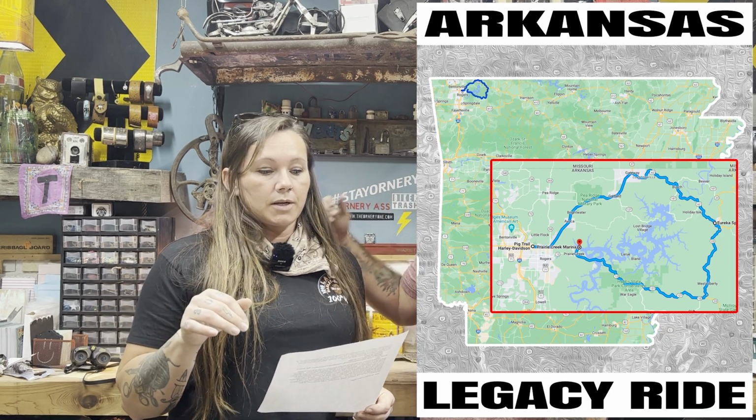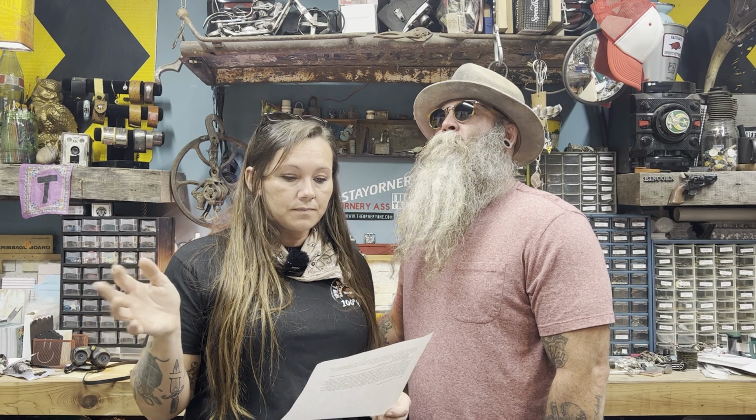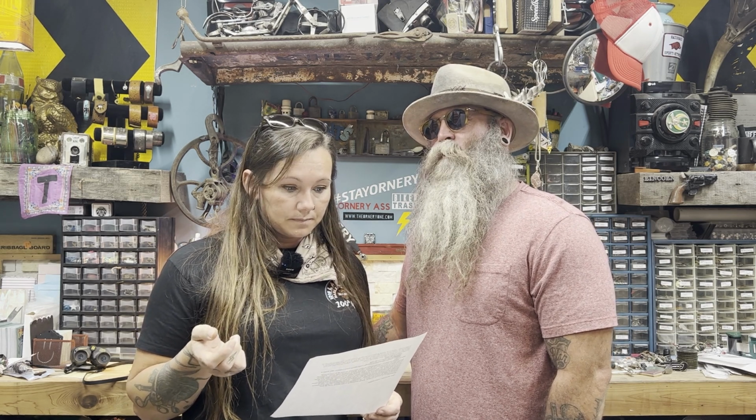Number 3 is the Legacy Ride. Oh, yeah. All right, so this is actually an annual guided ride benefiting all kids' bikes. This year, we're going to be capping the ride at 100 motorcycles, up to 200 riders. And the ride's going to start at Pictorial Harley Davidson. It's going to be led by ourselves with a special celebrity guest, Rusty Wallace. Rusty. But before we get into that information, I want to give you the details of the ride.